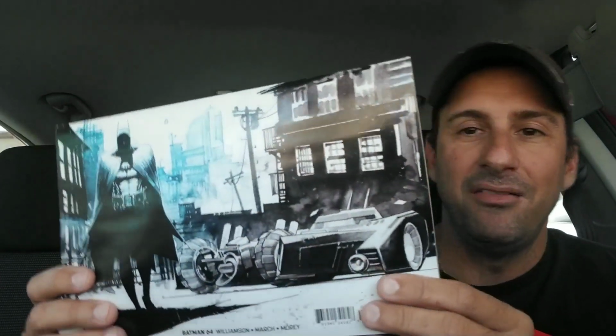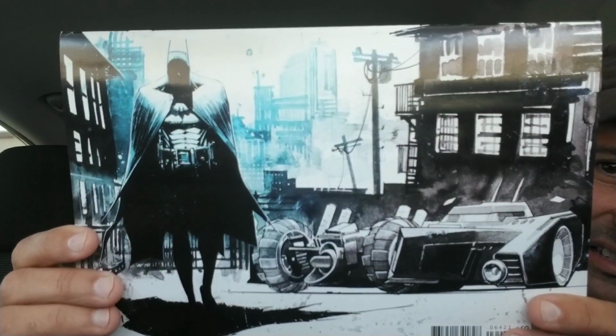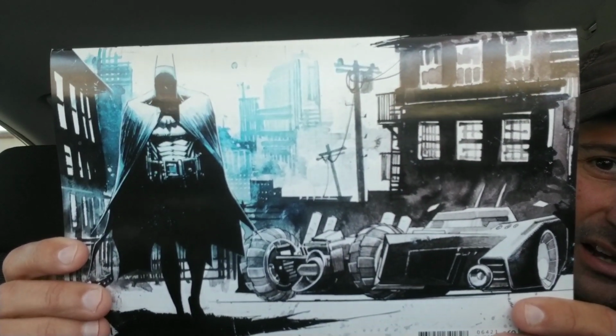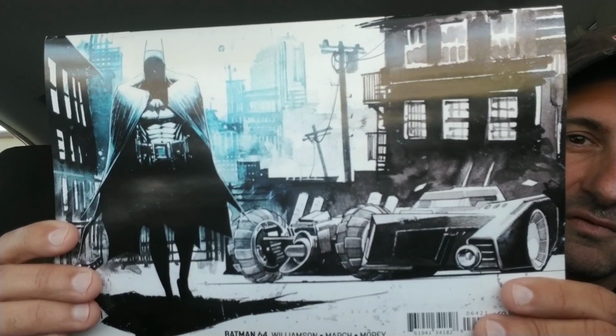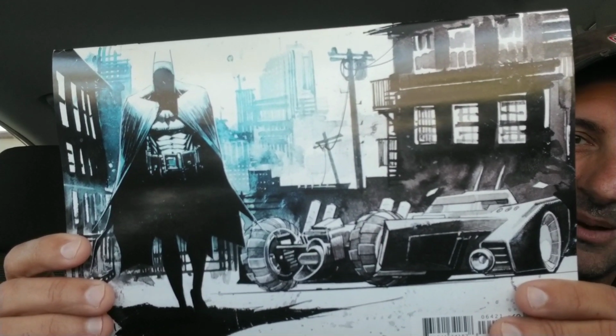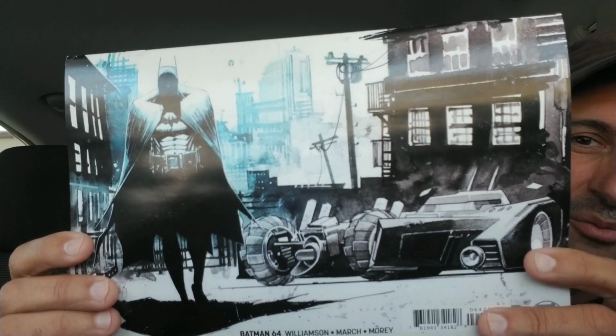And then last but not least, we have the Batman issue 64. Got the B cover again, one of the long covers here by Sean Murphy. And this one was a really cool cover, as you get to see Batman walking in Gotham with the Batmobile behind him. And Sean Murphy loves vehicles and motorcycles and stuff like that. So of course he had to put the Batmobile in there.